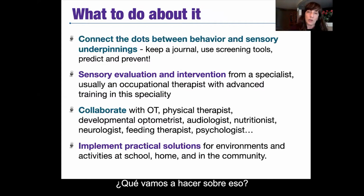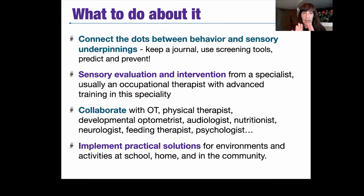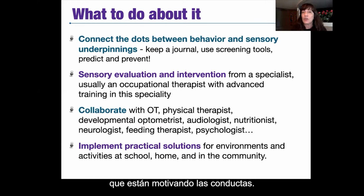So, what are we going to do about it? When you see a behavior that concerns you, your automatic response is going to be, I want the behavior to stop. I need to stop that behavior. But we need to connect the dots between the behavior and the sensory underpinnings that are driving the behaviors, right? We can't change the behavior unless we know what's causing the behavior.